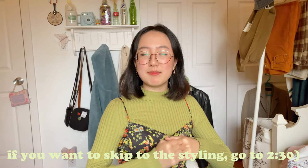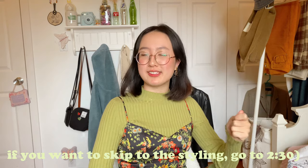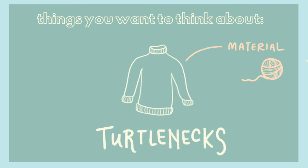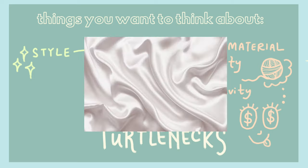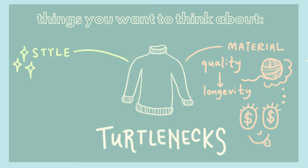But before we start styling them, we should probably think about the actual turtlenecks themselves. The main points being the material and style of the turtleneck. I fully believe in investing in quality pieces, especially basics like turtlenecks, because quality usually means longevity, and it'll pay off way more in the long run. This means fabric that is made with mostly natural fibers like silk, cotton, wool, and cashmere, which can get super expensive. But you can actually find them at thrift stores pretty easily or even discount stores like TJ Maxx, Marshalls, and Ross. The brand doesn't matter at all as long as you're looking for the little tag that says what the material is made of.